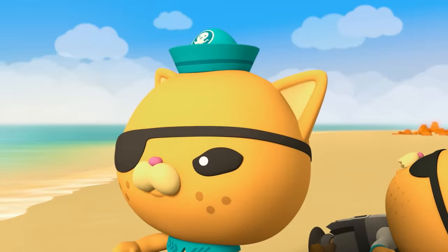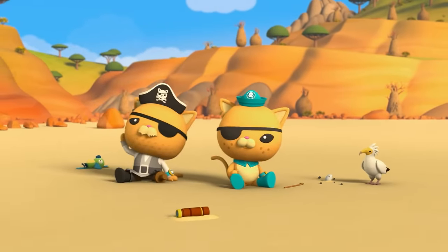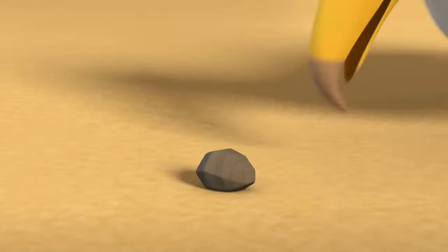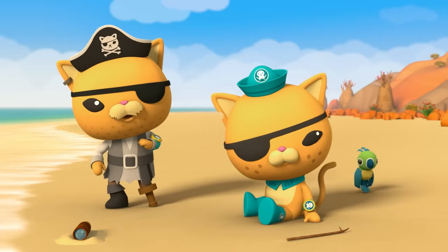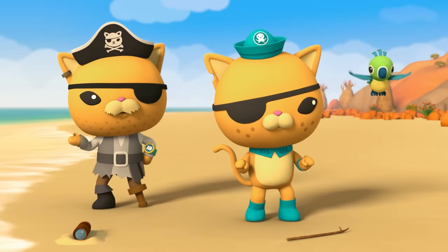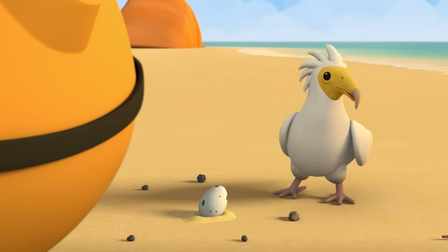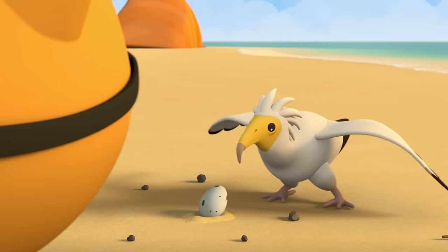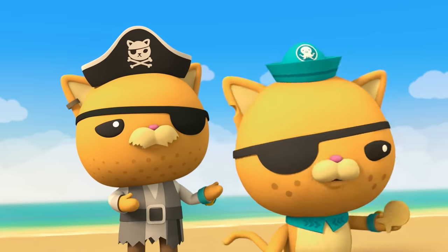Where are we? Oh, you're awake. I usually prefer my meals a little less lively. Guess I'll just have to crack open this egg I found. Well, in all my years sailing the seven seas, I've never seen a bird use sticks and stones as tools before. Oh, that's nothing for an Egyptian vulture like me. Watch, I'll have this egg cracked open in no time. Maybe you'd like something tastier than an egg?